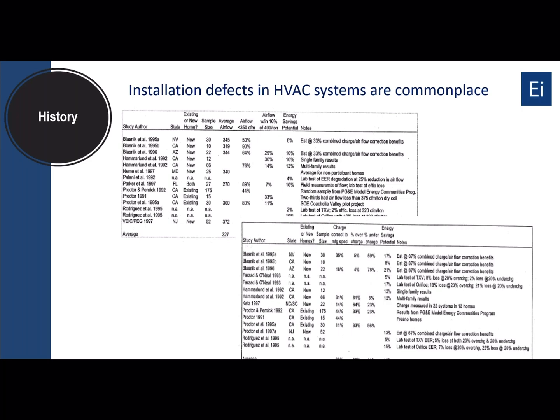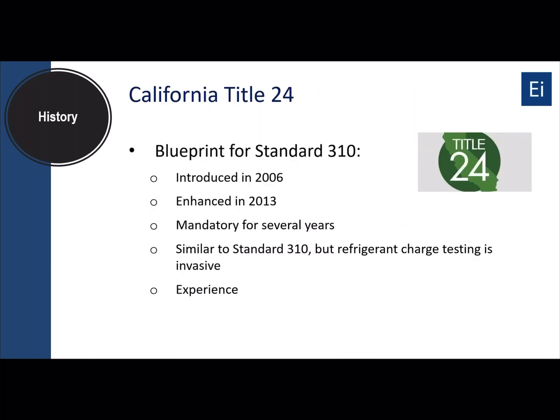If you go to the next slide, a number of those studies that you noticed were funded and performed in California. California Title 24 has had a focus on HVAC commissioning for a number of years. And it really was the blueprint for standard 310 that we started with. There's some changes, but it was really the starting point for this because this concept was introduced back in Title 24 in 2006. It was pretty significantly enhanced in 2013, and then over the years it has become a mandatory test for a home to meet code in California. And as many people know, California doesn't follow the international codes. It has its own set of codes that are similar but not the same as the IECC.